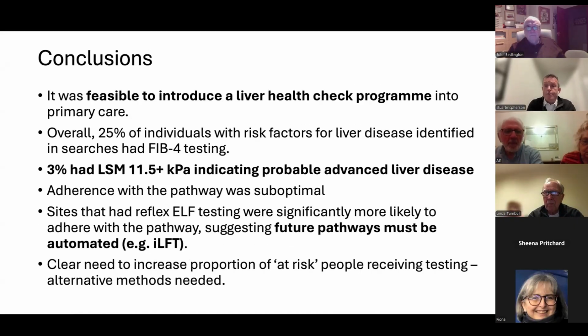So the conclusion on this particular piece of work, well, it's feasible to introduce a liver health check program into primary care, and lots of people can be tested. However, only 1 in 4 people who had the risk factors actually came to have the blood test. So we need to improve the number of people coming forward to get in and have these tests. But we picked up a lot. 3% of people had advanced liver disease or suspected advanced liver disease in this.